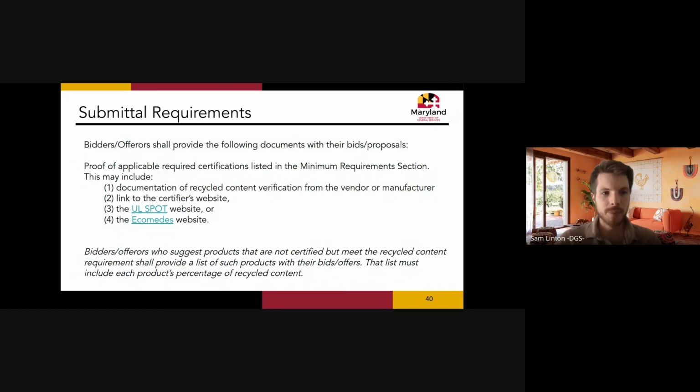All right, so the last order of business will be the submittal requirements. Bidders and offerors shall provide the following documents with their bids or proposals. We need proof of any environmental claims and any required certifications listed in the minimum requirements section. Proof would look something like a link to the Green Seal website for their certified paint, or documentation of recycled content verification from the vendor or manufacturer.